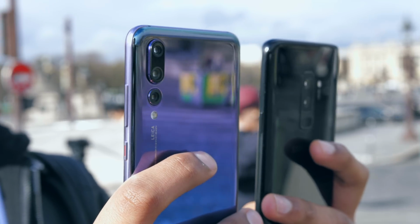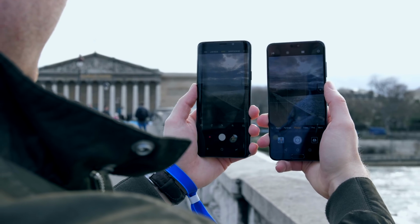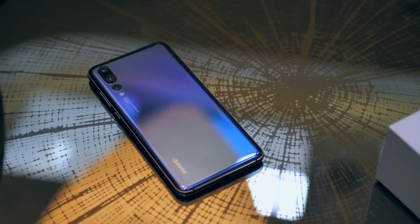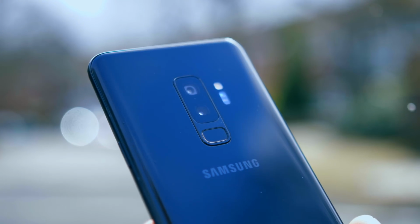Alright, so far this has been a very tough battle, with both phones trading blows. But what about the camera? The area in which both devices have tried to push the boat out to create something new and exciting. The headline feature with the P20 Pro is the triple camera setup, which I'm going to say is a much bigger move than dual aperture, which is what the S9 Plus brings to the table.